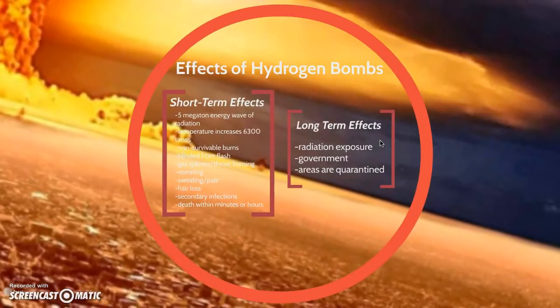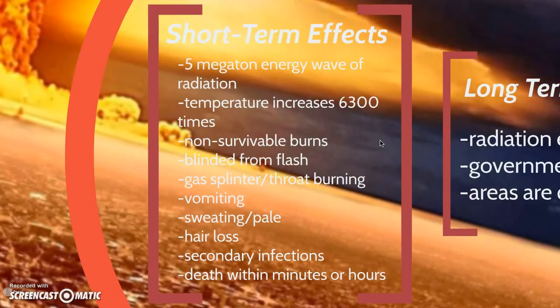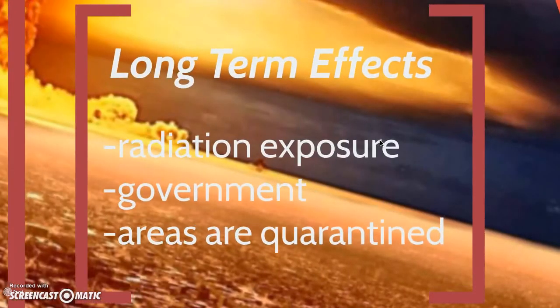Effects of hydrogen bomb. 5 megaton energy waves of radiation. Temperature increases 6,300 times. Non-survival burns, blindness from flash, vomiting, hair loss, death within minutes or hours. Long-term effects: radiation exposure, areas are quarantined.